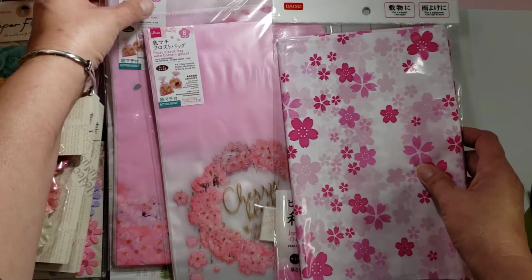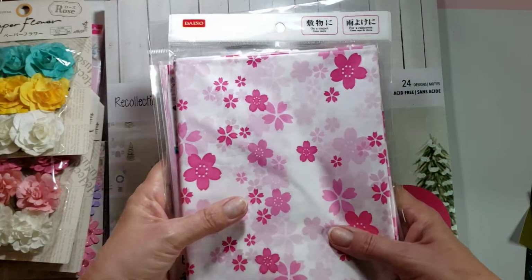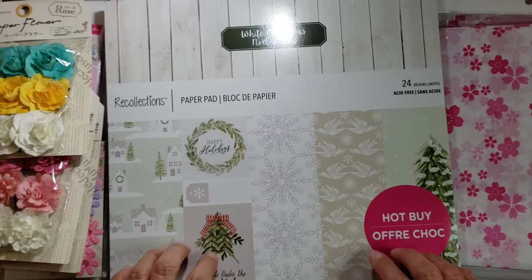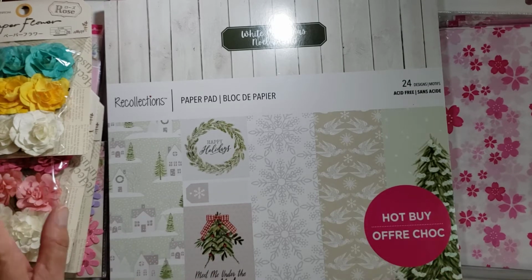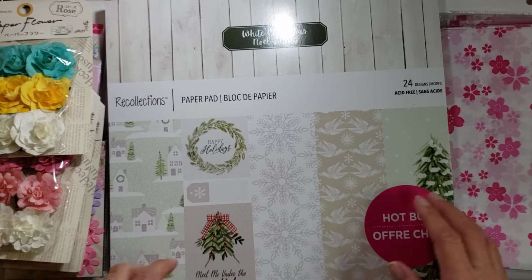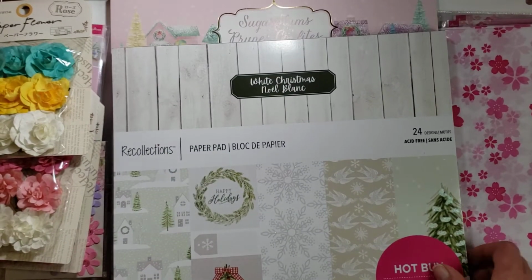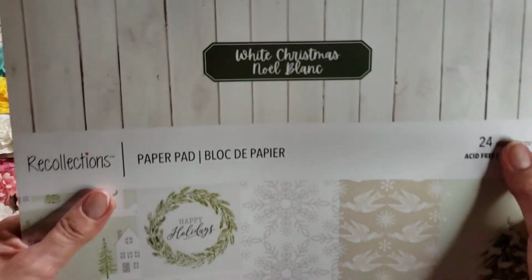Okay. So, and then I went to Michael's. I'm just going to say they're hot buy, or not hot buy. I told the guy, your hot buys are not very hot. They're just a buy. But I wanted my Christmas paper, and I wanted to get started on my Christmas cards because it's probably going to take me a while. I'm a little bit busier now than I have been in the past. So, anyway, I got this one. It's White Christmas. It's more traditional.